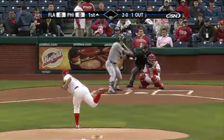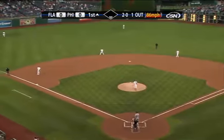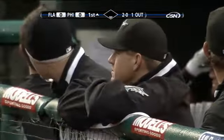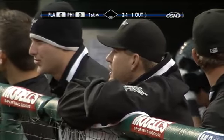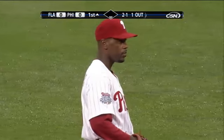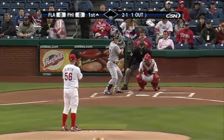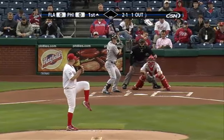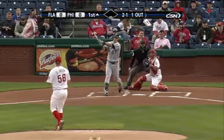There's Wes Helms, who was the offensive star in last night's game. Think about it. Wes had 3 hits in last night's game, including a 3-run home run, 4 RBIs. But he could have had 4 if Jimmy Rollins didn't throw him out on that first hot shot in his first at bat. And he was safe. But he wasn't. It was like that pitch wasn't called a strike last night.